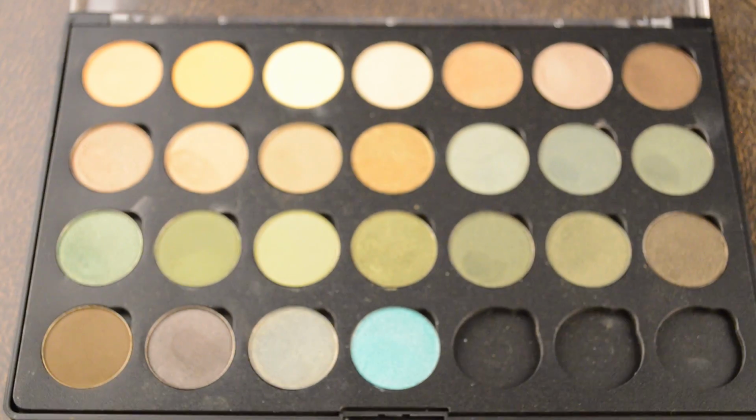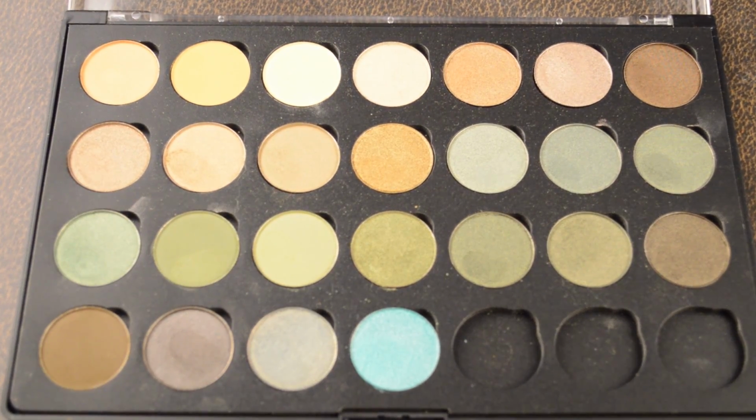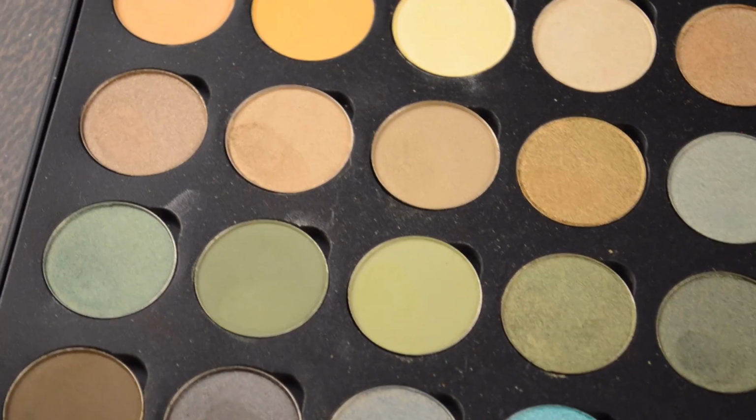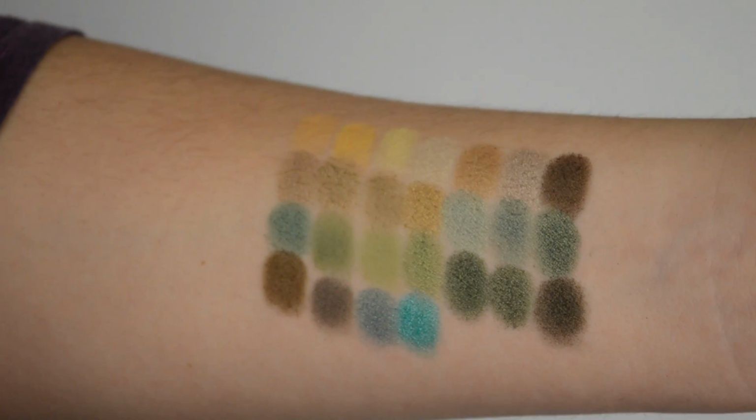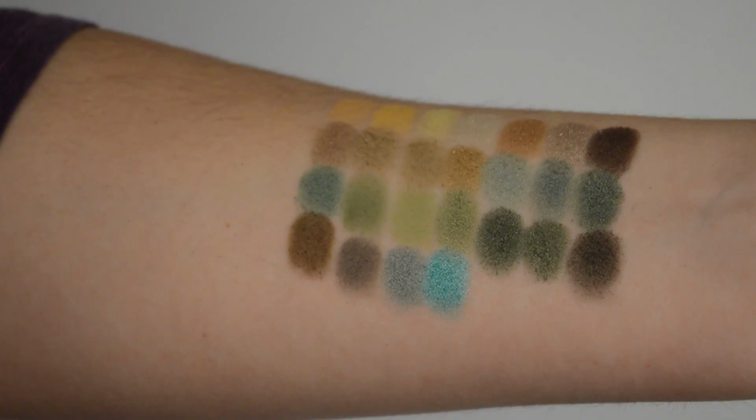This next palette, and the one that I really wanted to kind of experiment with shade range wise, is my green and yellow palette. I really wanted to try wearing a lot of green eyeshadows just because I don't typically wear green eyeshadows and I don't have a lot of them. So when all of these Hot Pot singles came on sale for 99 cents a piece, I figured I would pick up a few of them.